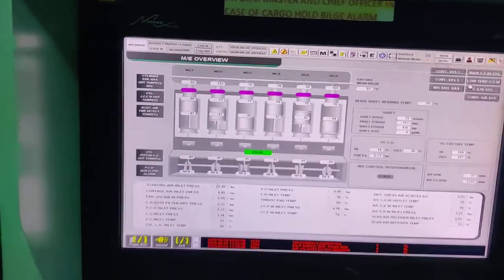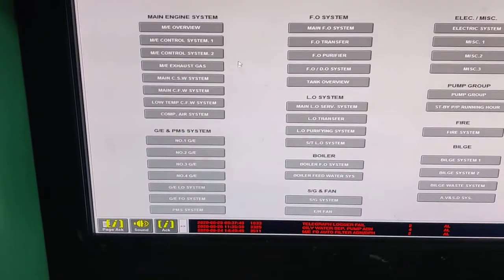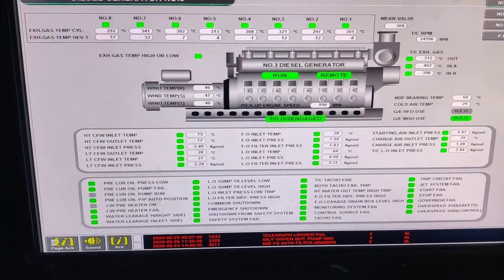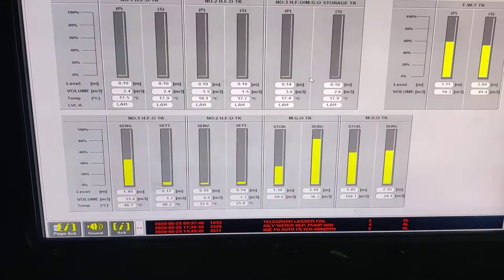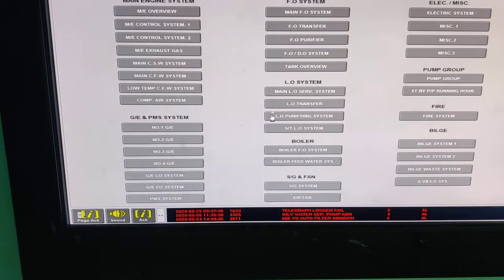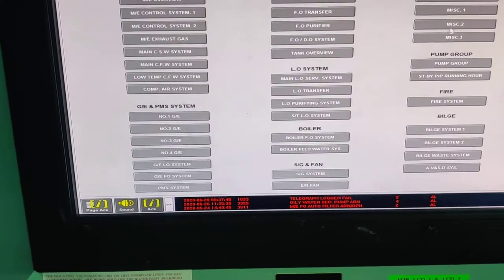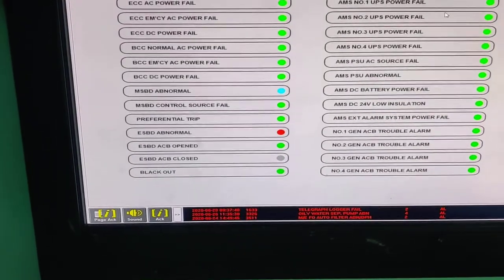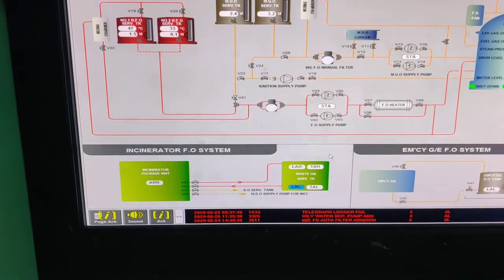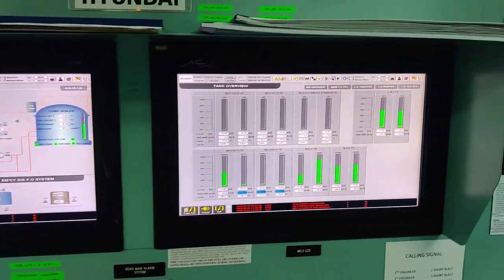We call it Econics. Here you can check everything, main engine parameters. This is the main menu. You can check it for generator, all the parameters, tanks. You can see different things are here only. Everything is here. Basically you can check which pumps are running. This is the electrical system. This is the boiler system. You can check all the parameters from here only.